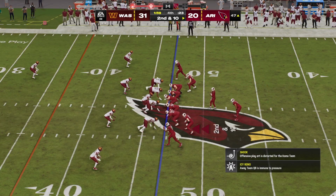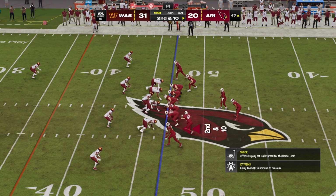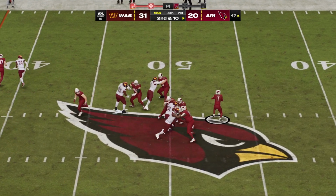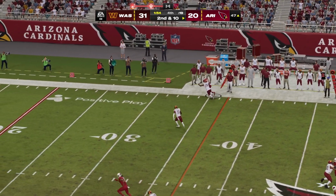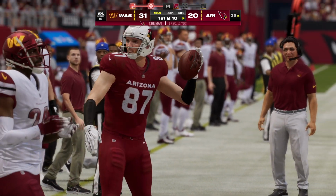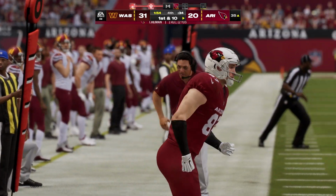Another try, 2nd and 10 now. Murray now to throw. And he comes back with one complete. And he will go out right near the 35-yard line.